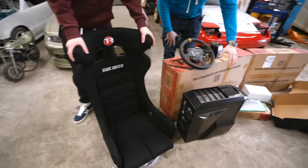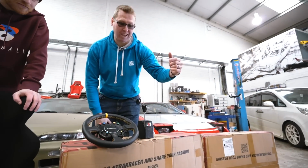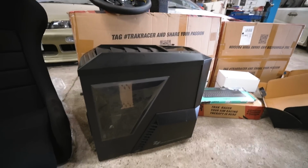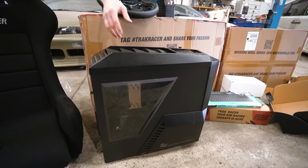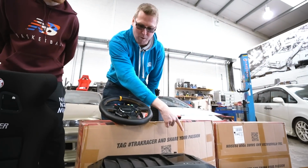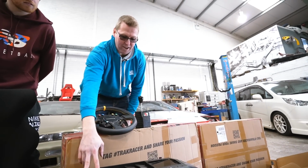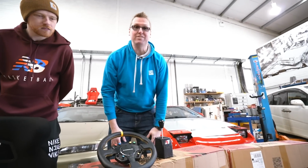And this is not a brand new PC. I got this on Marketplace, and I'll put the specs in my video, including the things you need to search if you want a PC that's going to run this. I had to do a few bits and pieces, like a wireless keyboard, and a wireless adapter so it can go onto Wi-Fi. But this will run Assetto Corsa for the rest of your days.